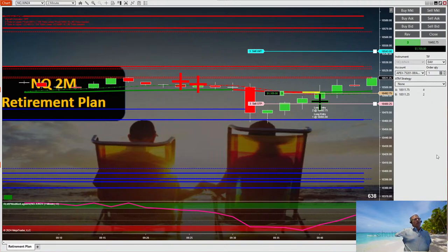Okay, here we go. Got some legs here. Let's go. Let's go. Break right on through. Got a lot of sellers sitting right there. It's going to retest it.